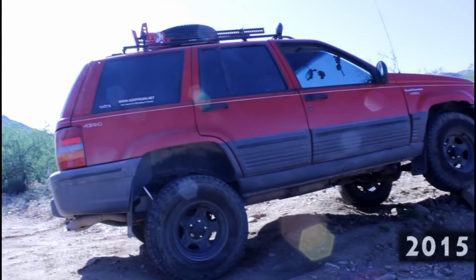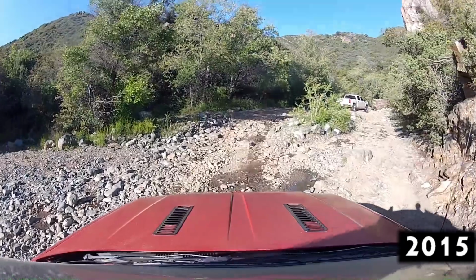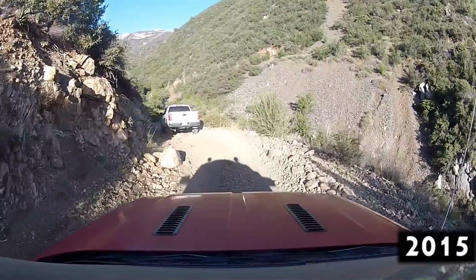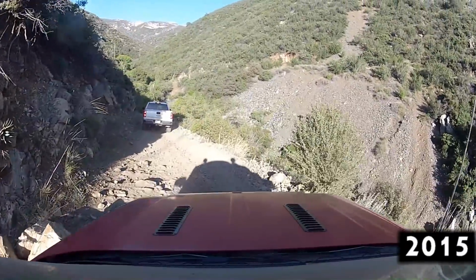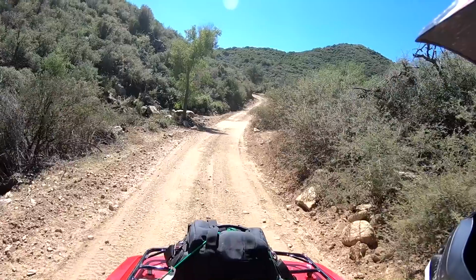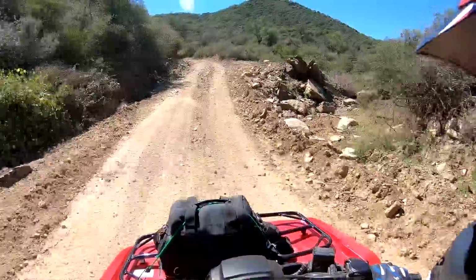The last time we were on the trail was on our adventure to the bottom of the Grand Canyon 3 years ago. That is when me and my cousin took my Jeep up the trail, and at the time it was actually fairly easy. Now, over the years, I've heard reports of things changing, so we wanted to head back out here on a ride and see how the trail looked firsthand.